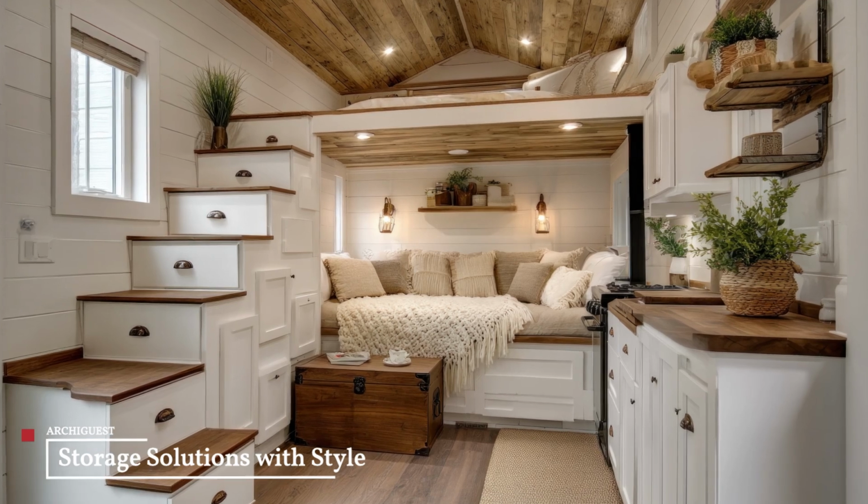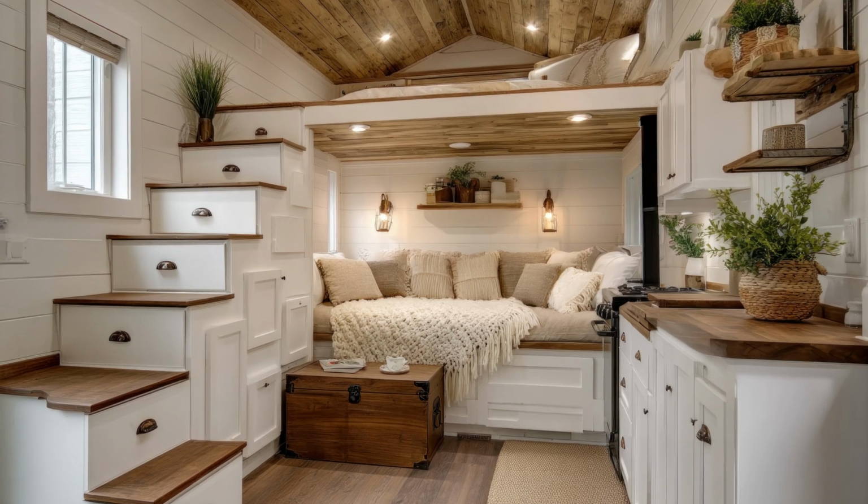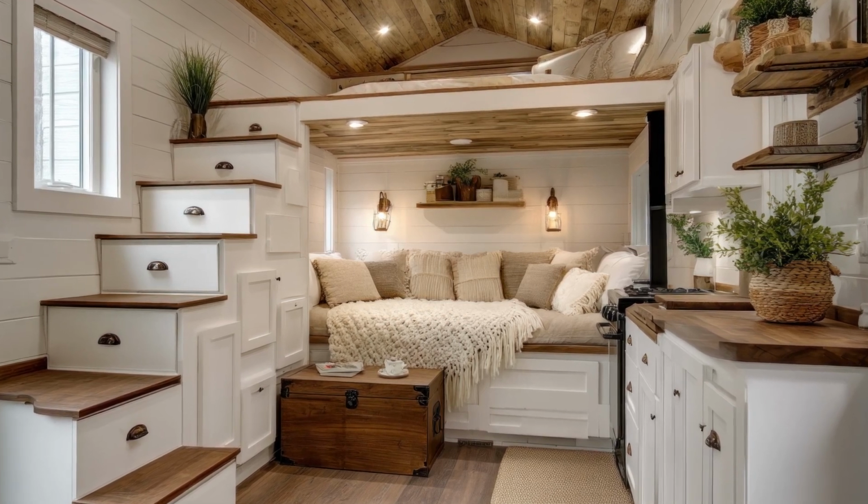Storage is essential in any tiny home, and this one delivers with style. Under the stairs are built-in drawers, cubbies, and even a hidden pull-out pantry.